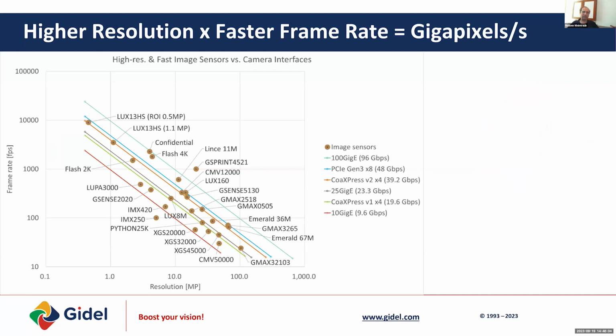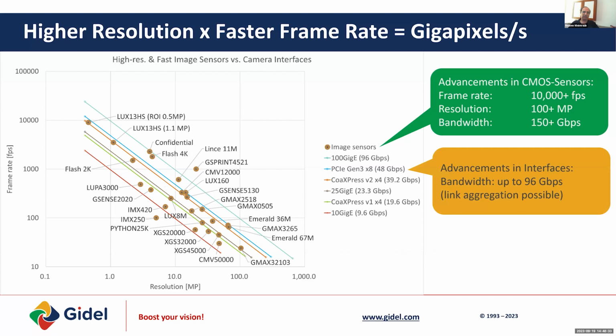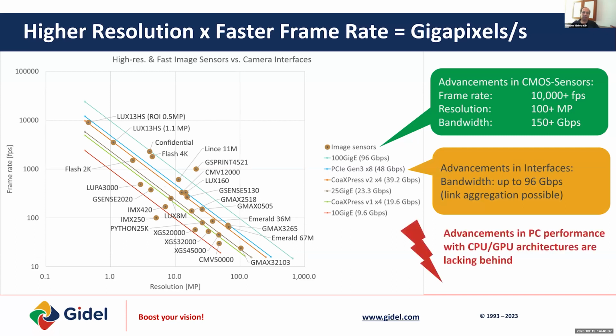This is an example from an old slide of sensors and performance, and we already see that we had more than 10,000 frames per second with more than 100 megapixels per second, and bandwidth can go easily above 150 gigapixels per second. And there's limitation about the interfaces, and even more limitation about the PC performance and how CPU and GPU or AI engines can keep up with that rising pace of sensors.